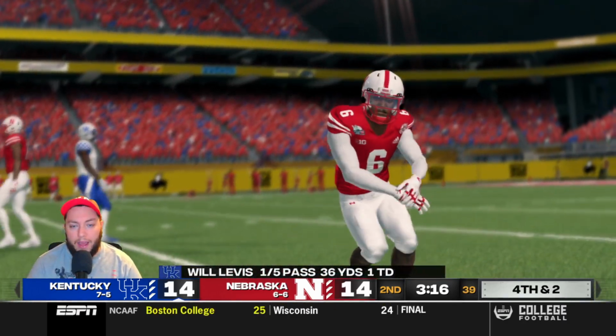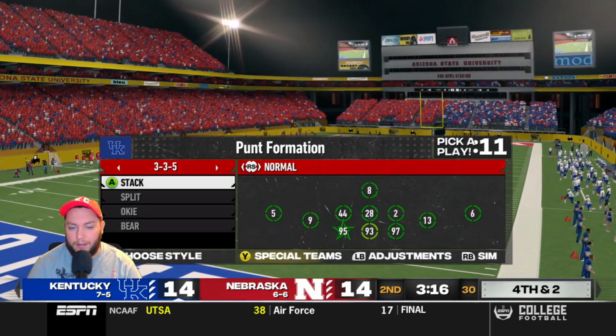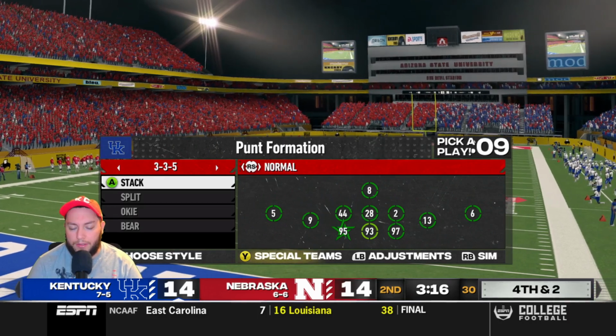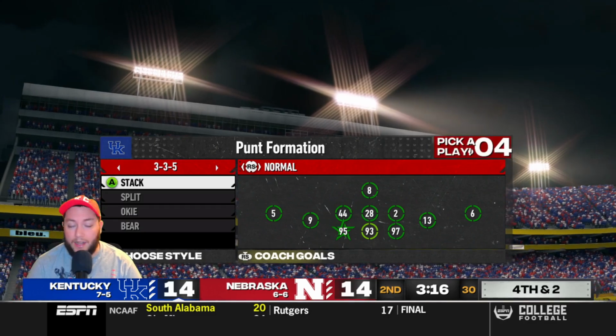Pass is broken up by number 6. I'm not actually sure who that is. Is that Deontay Williams? No, he's 8. Who's 6? Cam Taylor-Britt? I think it is. That's another forced punt.